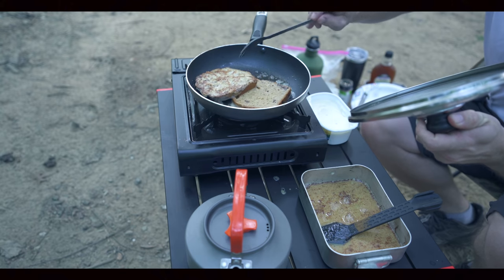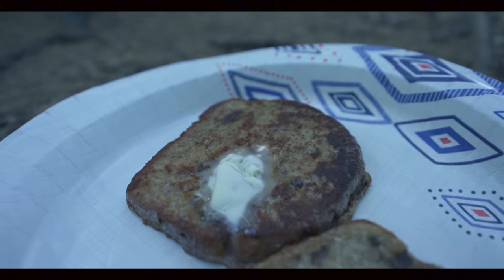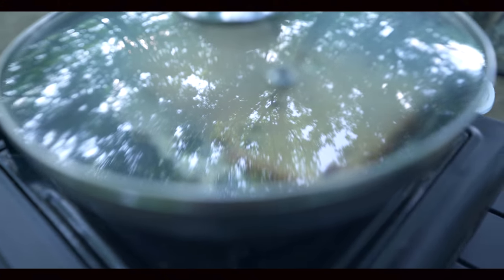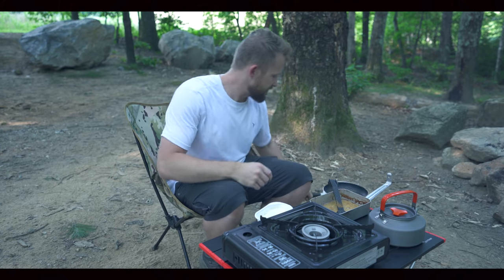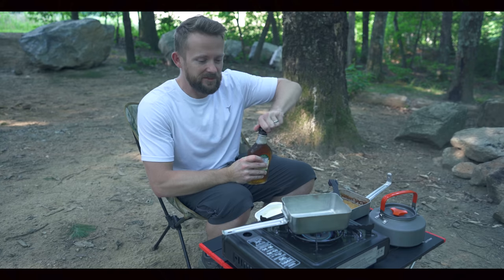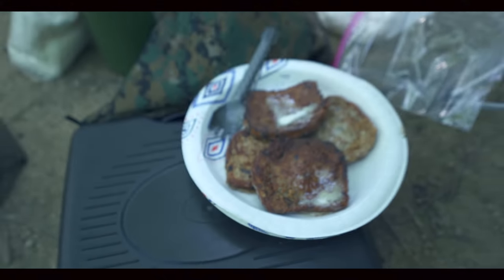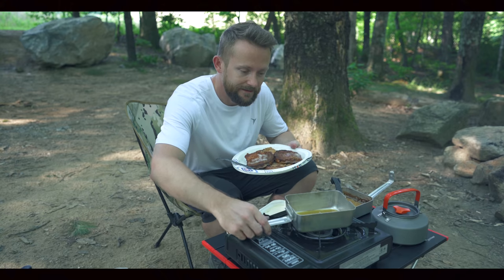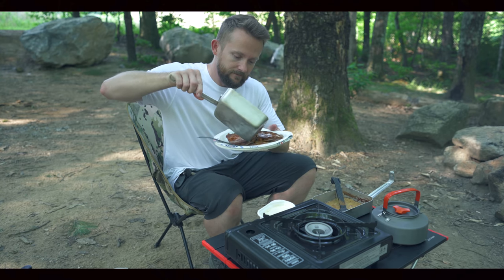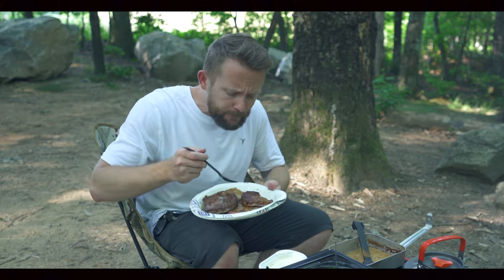Breakfast this morning is French toast made from raisin bread. When it comes to the world's best French toast, you have to warm up the syrup. Warm syrup makes all the difference. And now we are ready. Woo! This looks amazing. Smells really good too. That is unreal.